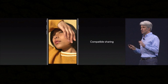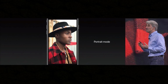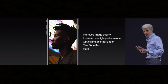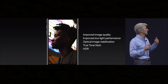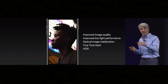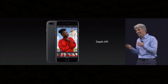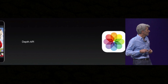And of course, you can still share completely compatibly with others. Now, with the iPhone 7 Plus, we love taking these beautiful portrait photos, and now with iOS 11, we can take low light photographs using optical image stabilization, True Tone Flash, HDR, delivers incredible image quality. And we're taking the depth information that we can capture with 2 cameras and exposing it to developers with a new depth API, which has allowed them to do incredibly fun and artistic photos like this using the depth API.